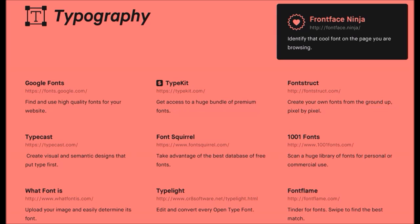These are the 10 typography tools. As I said, these are the 100 best website design tools. The first category was typography. We got 9 more to go. The next one down the line, we got StockPhotos. So without further ado, StockPhotos, let me just explain something about typography before I jump into StockPhotos.